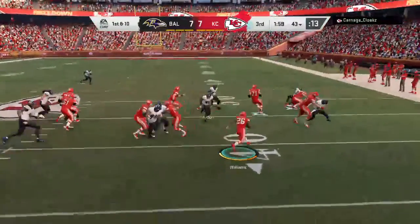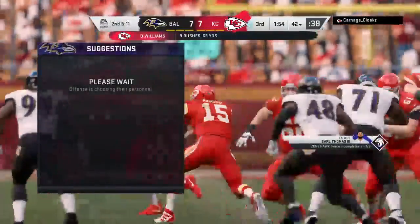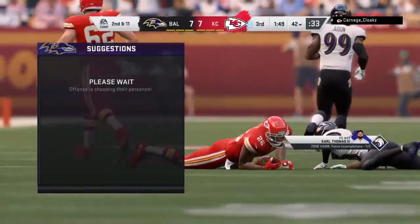On the ground, this is Williams. And this one's going to go the wrong way. Losing yardage back at the 42. That's going to go as a loss of a yard, and it'll be 2nd down.